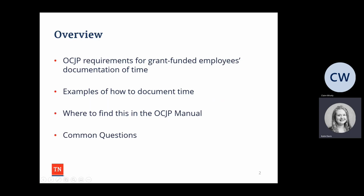Today we'll be going through the OCJP requirements for grant-funded employees and documentation of their time. We'll be going through examples of how to document your time, where to find more information on this in our manual, and common questions.